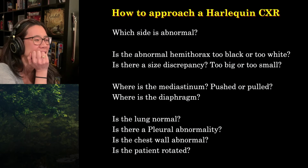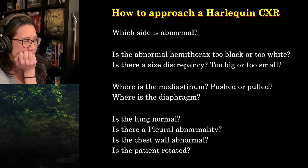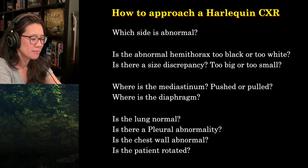Yep. Right. So you've gone through the 4 basic, what I call Harlequin X-rays, where one side's black, so they've either got a big black or a small black or a big white or a small white hemithorax. And the trick for the registrars is which side is abnormal.